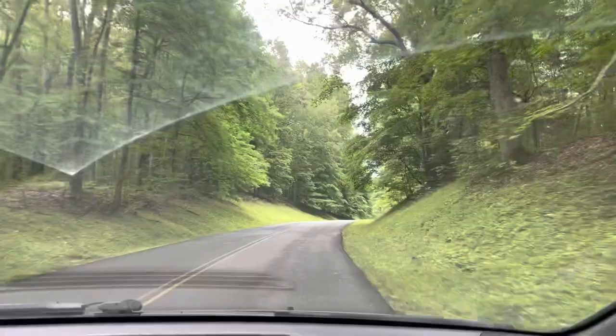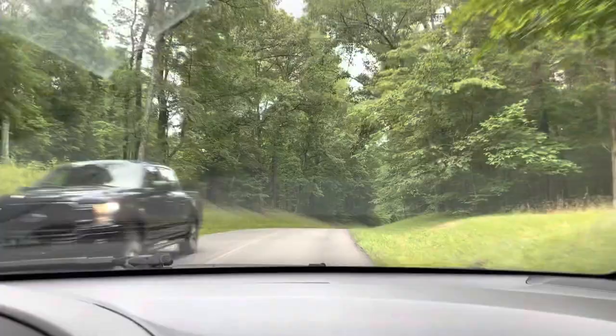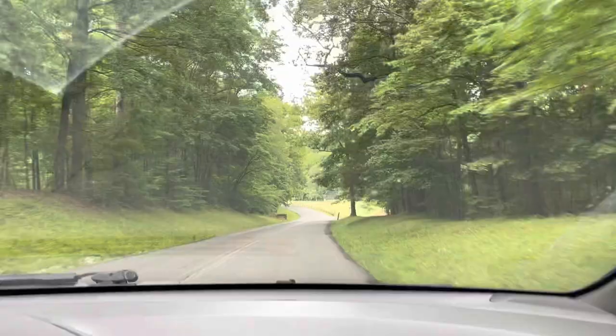From the restaurant, going uphill and into the campground one more time to do the loop. I think I failed to film the entire loop. Okay, let's do the loop one more time, okay?